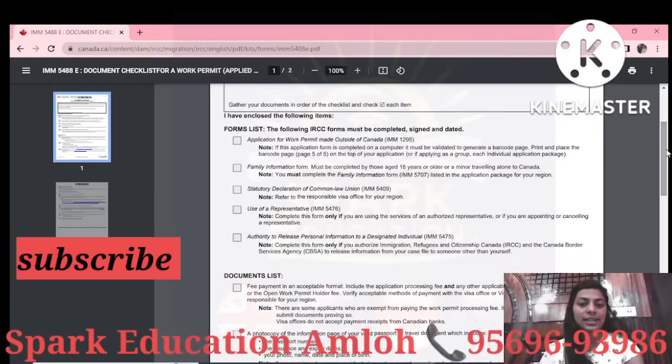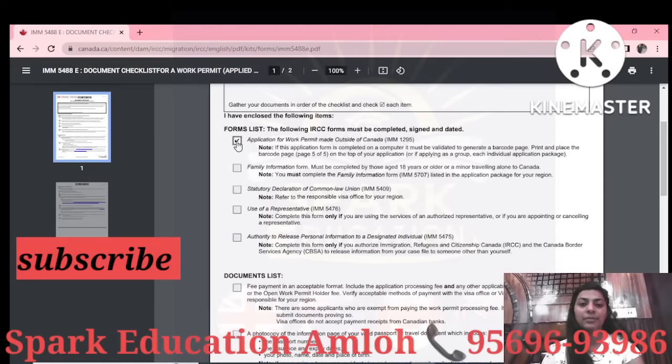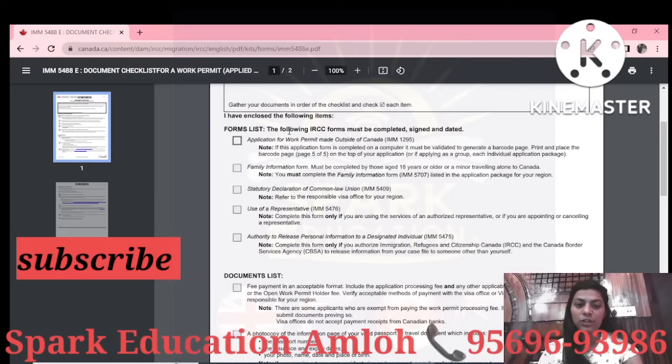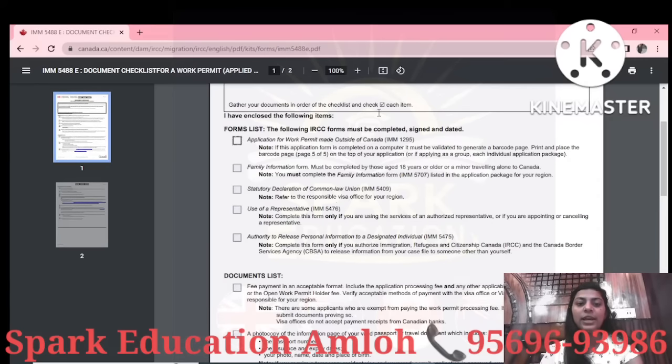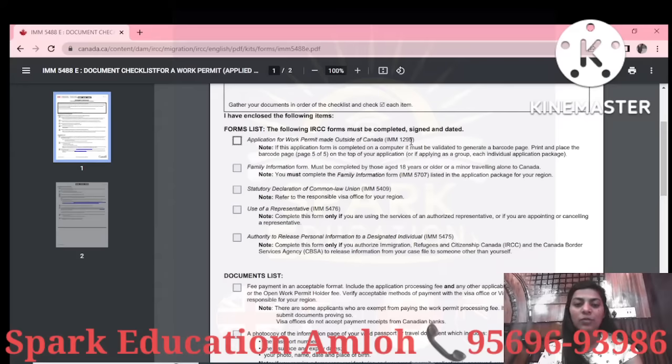So this is the checklist. As soon as you get that done, one of those forms, you can check that in here. That's what this form is for. But you can read all the information here. Form list. First of all, we have the forms we need to fill in. Application for work permit made outside of Canada, IMM 1295.